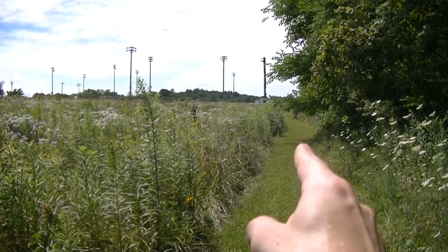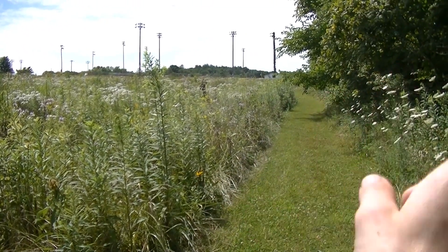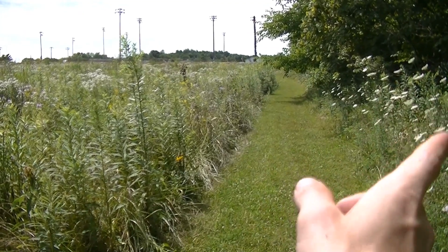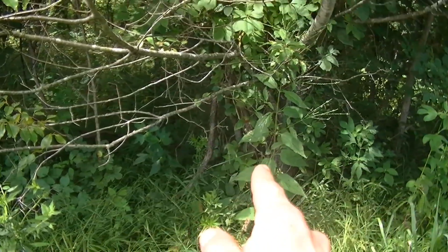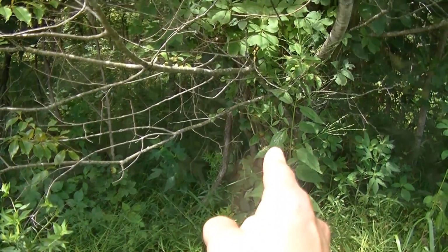We're going to go up here, and this trail is going to come to a T, and we're going to hang a right. And at that right, we're going to enter a huge field of more wildflowers. So I'll show you that when I get there. Well, I didn't even get there, and I already spotted more plants. Right there you can see a stinging nettle.